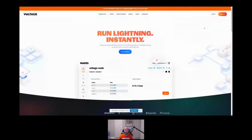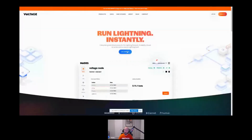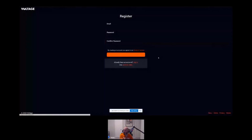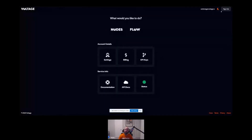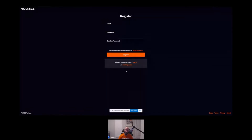And what we're going to do here is click Get Started. And for anyone who hasn't made a Voltage account quite yet, it only takes about a minute. You just need to do an email and password, and then we'll send you a 6-digit code to your email, and that will allow you to confirm your registration, and you'll get an account.